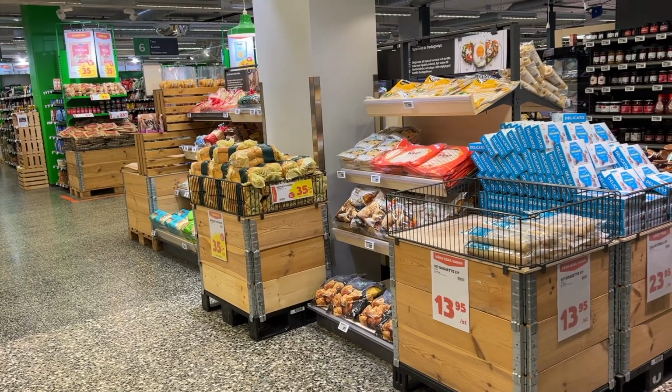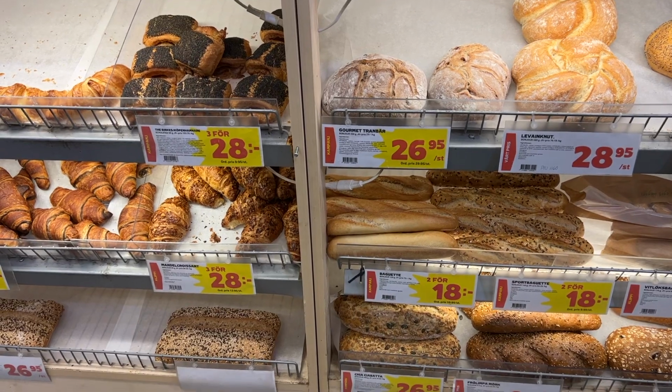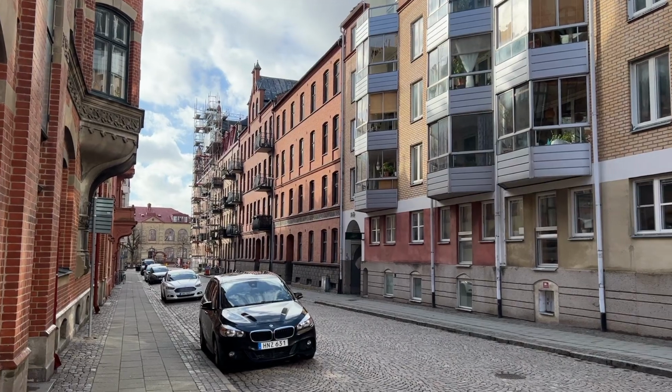We also made our way into a co-op because we're so interested in what grocery stores are like in other places, what kind of prices they have, and what kind of items they sell.